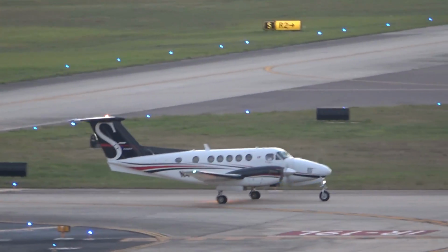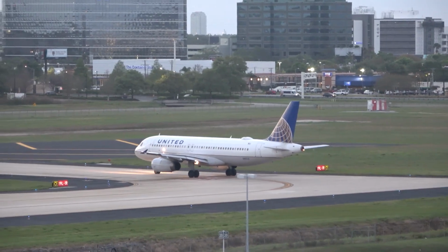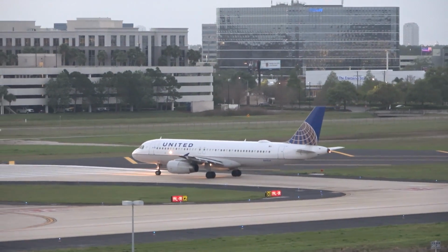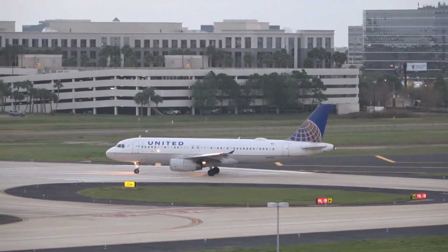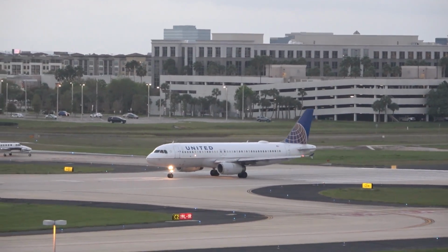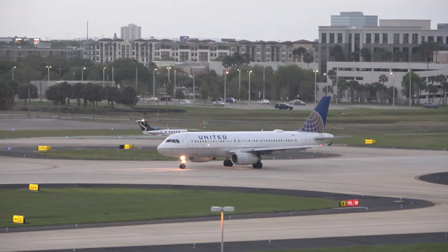For Captain Steven. 1485 does show up now. This A320 is headed to ORD, Chicago O'Hare. Holy smokes!